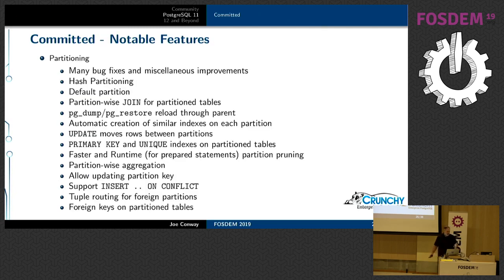All right, so here's a list now of things that did get committed in 11. Again, if you want in-depth information about these, go see Magnus's talk tomorrow. I think, do I see him back there too? Go see Magnus's talk in the dev room. He'll go into more details about a subset of these, I'm sure, the more important ones.